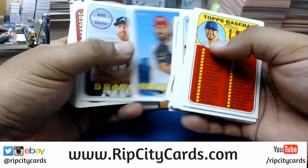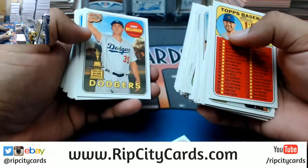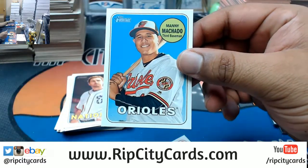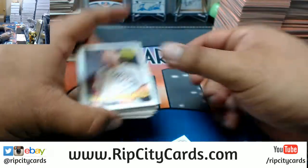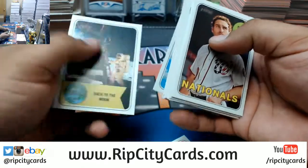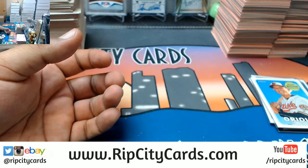That's a short print. That's the color swap card right there, an error. As you can see, the lettering is yellow. This one's white. Manny Machado, Orioles, the color swap error card. Got a random of the flashbacks. Excuse me.